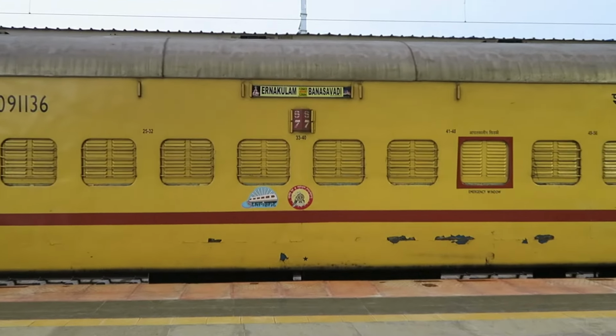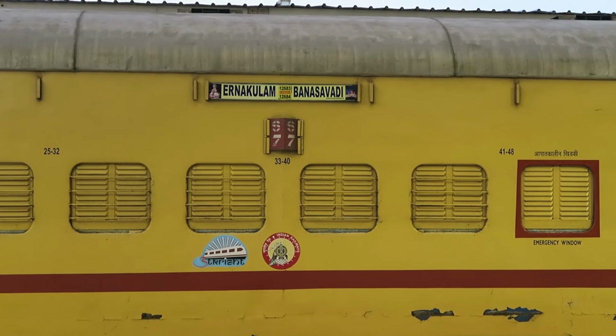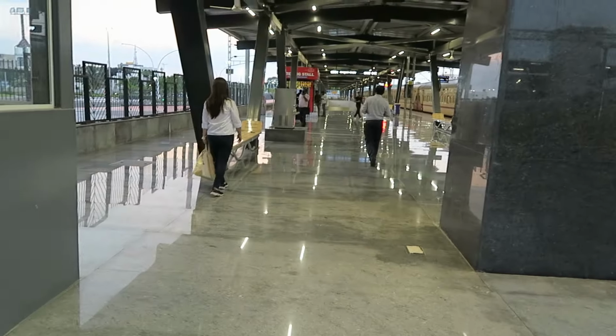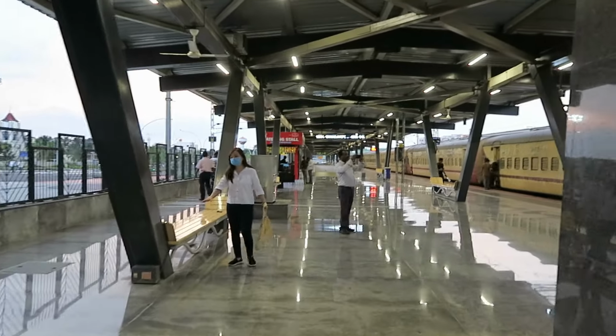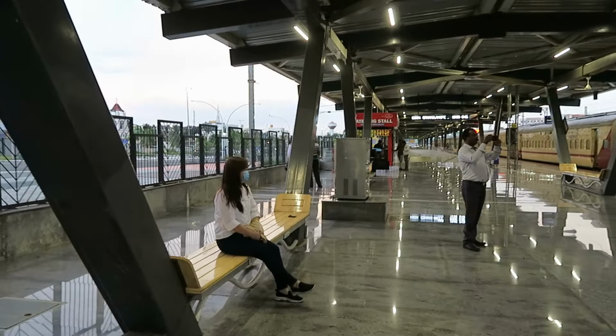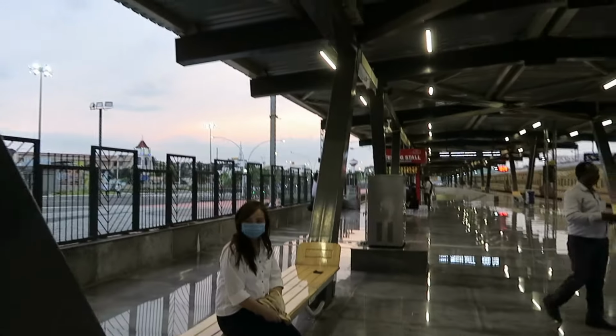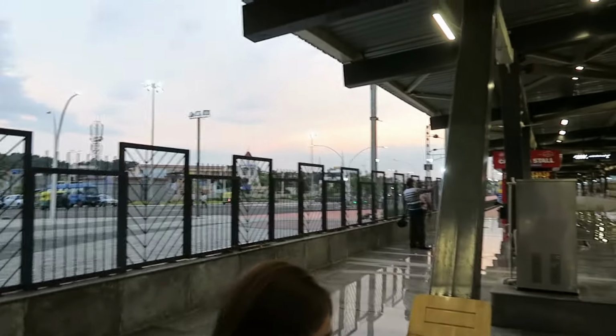This is the train, Ernakulam to Byappanahalli. Right now the weather in Bangalore is really good, so it's quite windy also. Nice weather. Of course the AC is only indoors, but good thing is that the weather is nice.